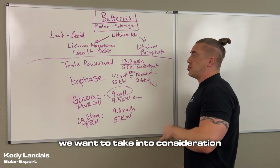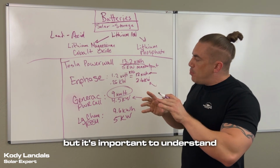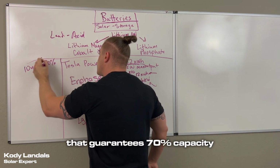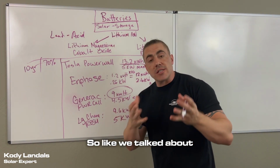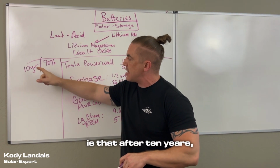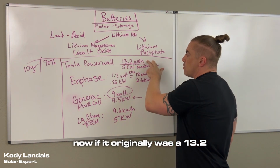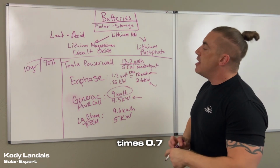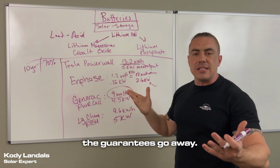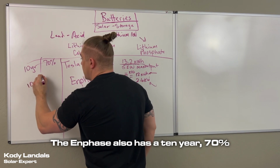Now, the next thing we want to take into consideration when it comes to batteries is the warranty. All of these warranties are pretty similar, but it's important to understand what they actually mean and what they cover. The Tesla Powerwall has a 10-year warranty that guarantees 70% capacity at the 10-year mark. Like we talked about at the beginning of this video, once your cell phone starts not holding the charge as well, the same thing happens with these batteries. So this warranty says that after 10 years, it will be able to hold 70% of its maximum charge. Meaning if it originally was 13.2, you take 13.2 times 0.7, and that's the new storage capacity of that battery. So as you can see, it really starts degrading over time. And as you move past 10 years, the guarantees go away and you can expect the degradation to happen even more rapidly.